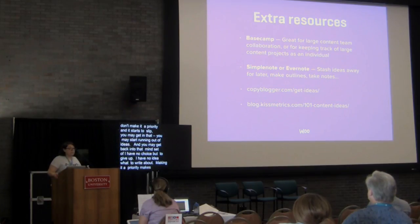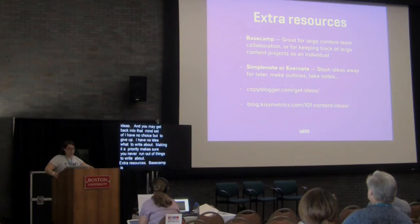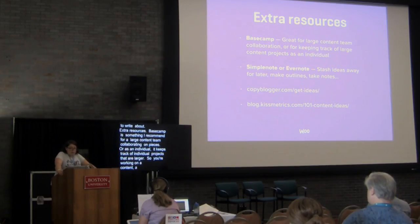Okay, some extra resources. Basecamp is something that I recommend for a large content team who's collaborating on pieces. Or if you're an individual, it also works for keeping track of individual projects that are larger. So if you're working on content like a long form guide or a video series, it helps you as a person keep track of all the moving parts. I used that previously at a content agency and that was really helpful.